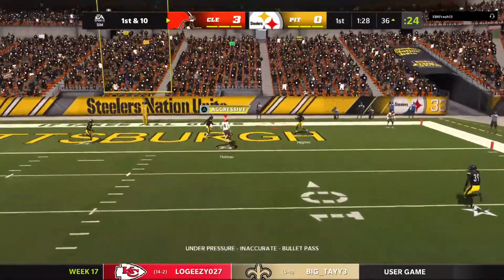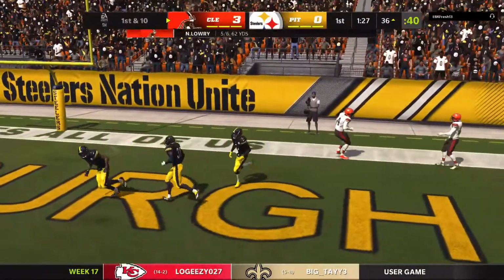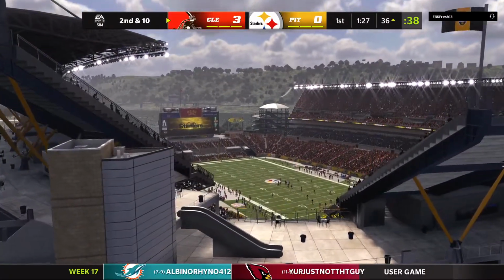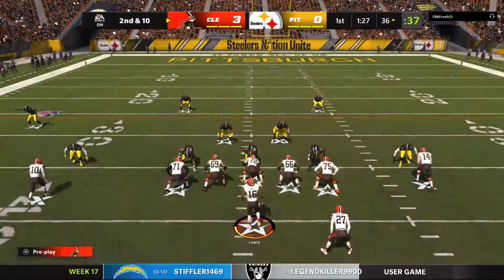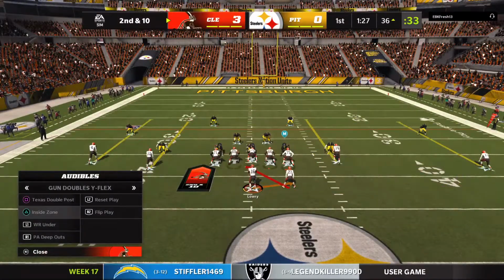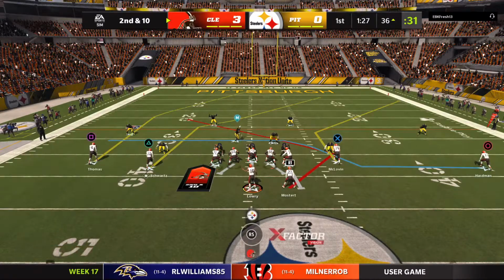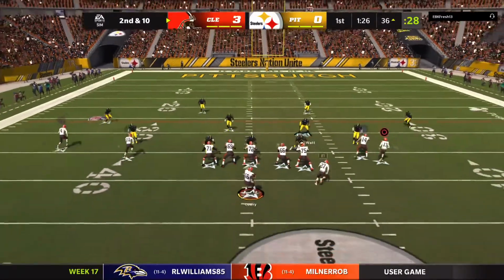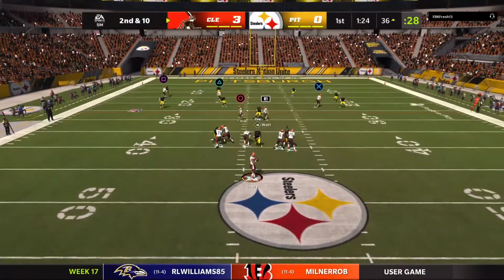Escaping the pressure right. Yeah, this one almost intercepted. Had a chance to come down with it in the end zone, but could not hang on. 2nd and 10, a very chilly day here, but no snow. And I got to say, if it's going to be this cold, I want snow. You should see Charles' face. He's looking at me like I'm crazy.